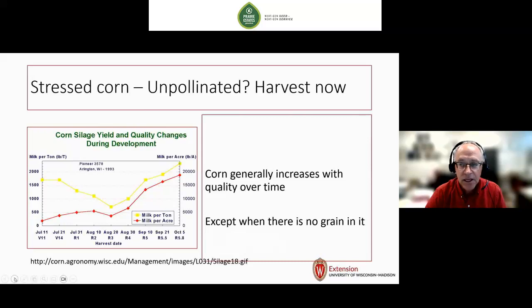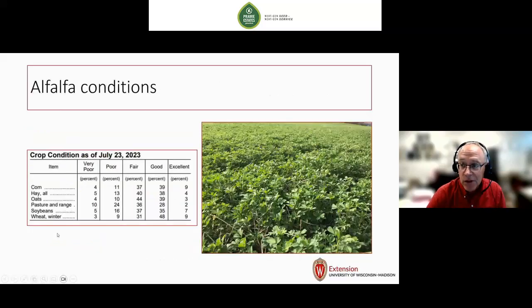But then we see this drop once we start to get into that initial grain filling stage, starting to get into that dough and blister stage, and then corn silage starts to ramp up in quality again because we're getting more starch, more energy in it. So the question about if it's unpollinated, what do I do? This might be that peak area right in here, where the R2 stage is kind of that first peak of corn silage quality, and then we move forward as we get grain fill going. So that's kind of the spiel on corn silage.